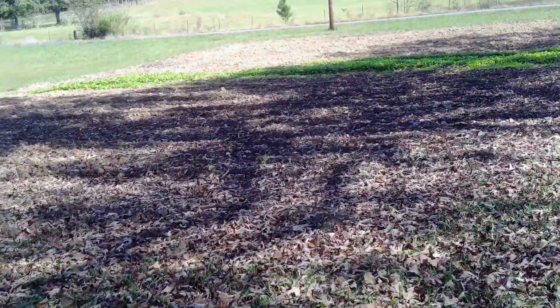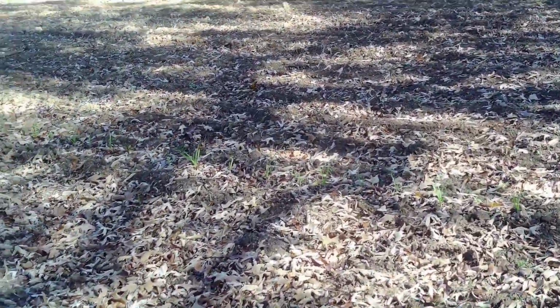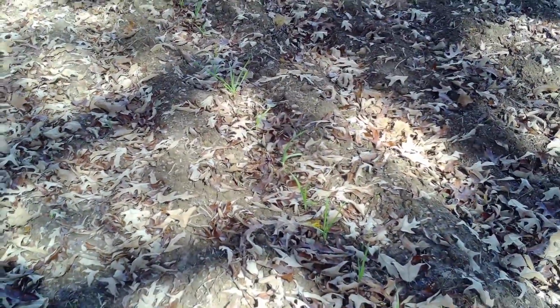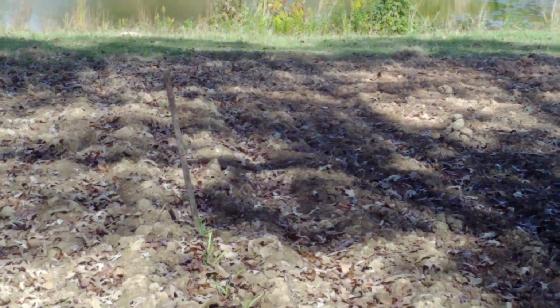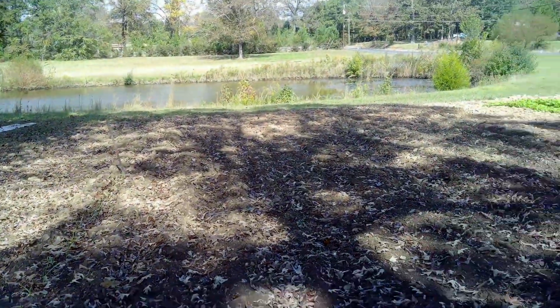Well, not the new garden. This is the front yard garden. We planted garlic in here. And guys, look. It is starting to sprout. Okay, that stick down there is where the second variety begins and goes on out to the end. And then we have another row that has a third variety and a fourth variety.